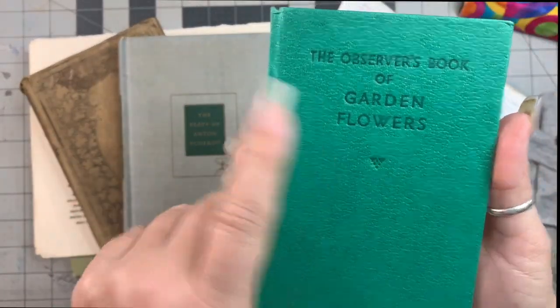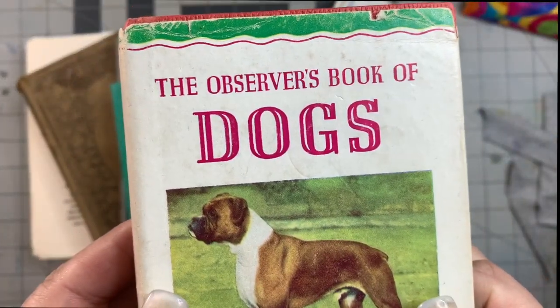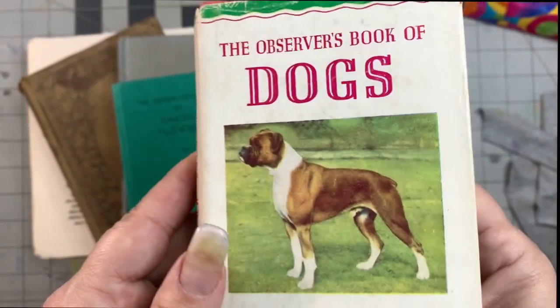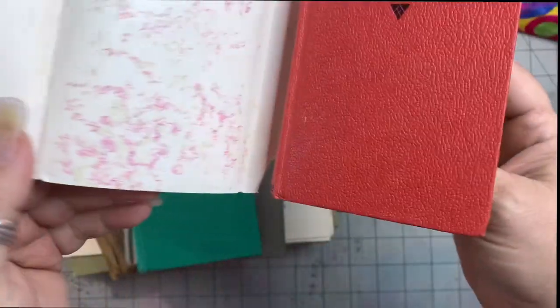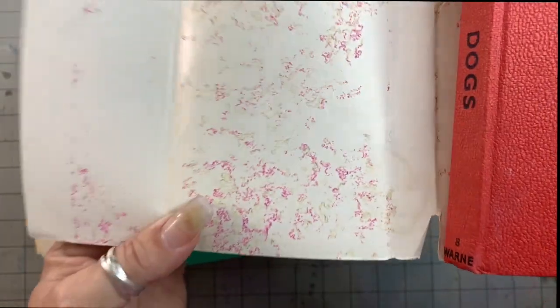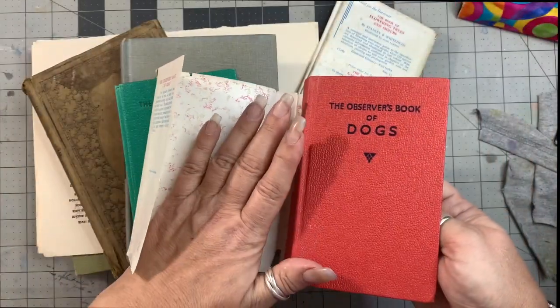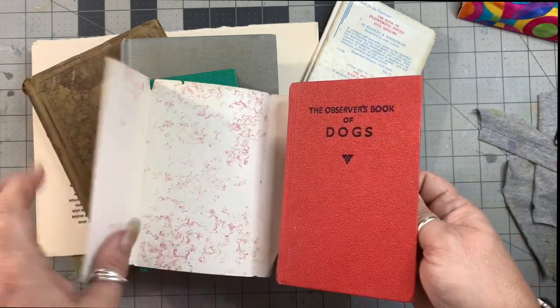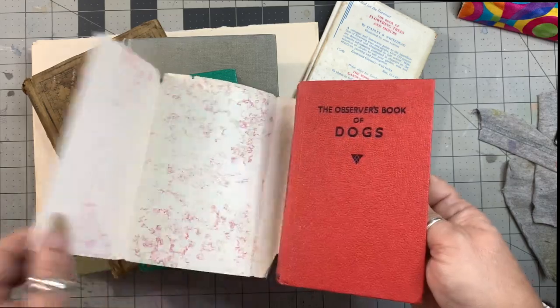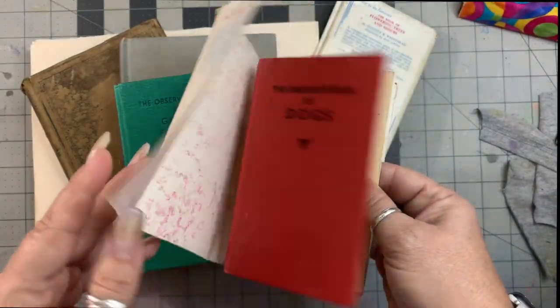First of all, I ordered The Observer's Book of Dogs. 300 breeds and varieties, 148 illustrations. This one came complete with purple and silver vintage wrapping paper. For some reason, they put wrapping paper cut so that it was in between the book jacket and the book. I don't understand. It was inside. See, the color was on the inside. I never saw a book wrap like that.